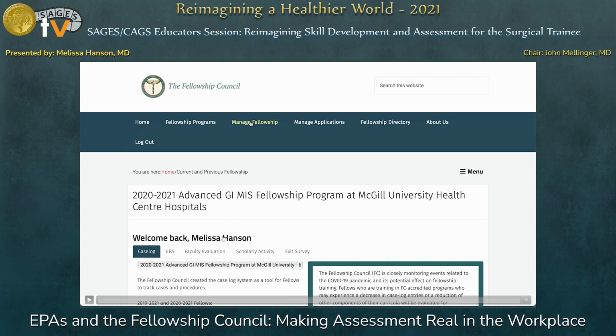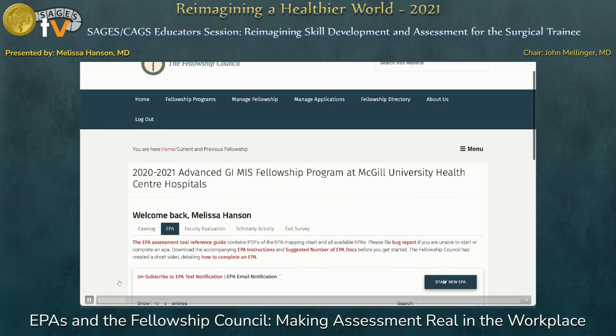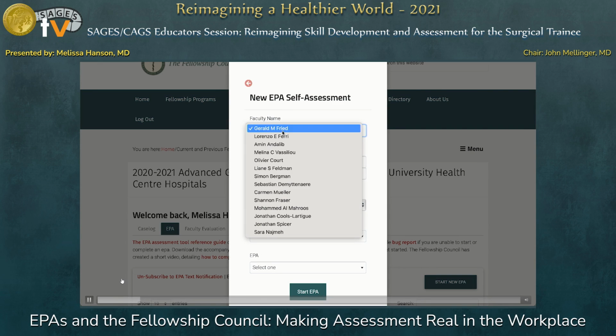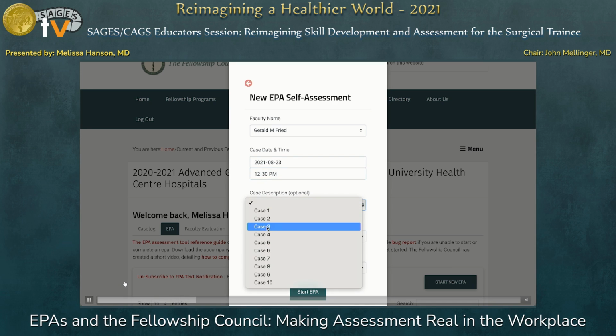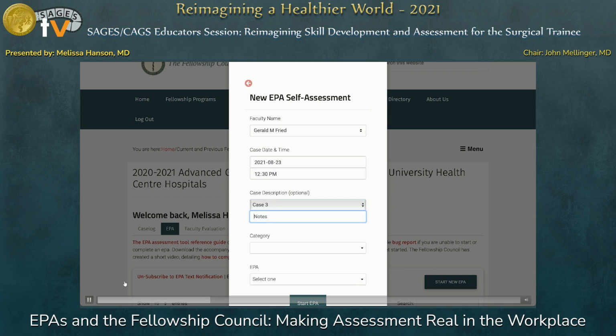So this is me filling out an EPA, just so you know how simple it is. It's in the same area as where our case log is, but right next to it, you click EPA, start a new EPA, and it pops up. I'm going to pick Jerry Freed, and then I'm going to select what date and time this case or clinical encounter was. Then you go to your case description. You can click, was case 3 of the day. This is not a real patient, but a 55-year-old gentleman with a recurrent inguinal hernia.